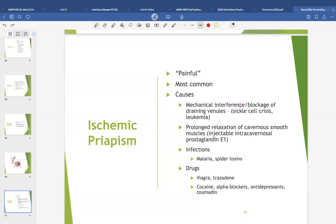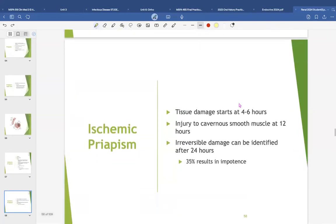At 4 to 6 hours, tissue damage begins. At 12 hours, it begins to be injury to the actual smooth muscle. And at 24 hours, there's irreversible damage. And it's a third of the time, and it results in impotence.